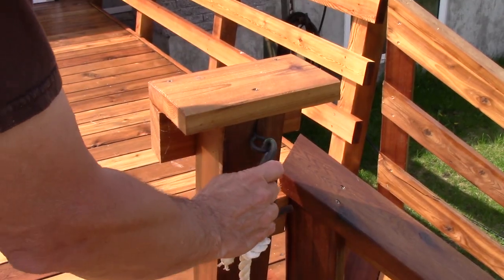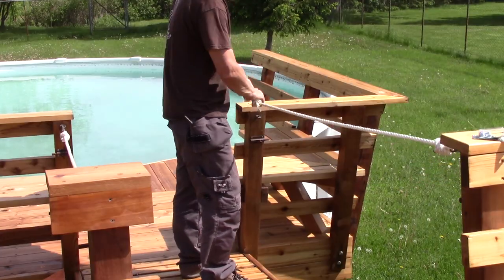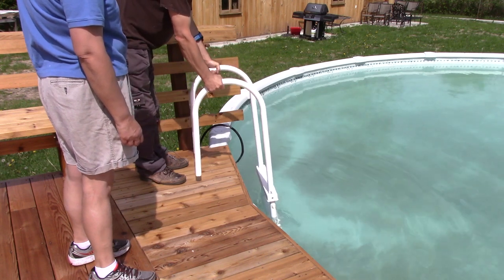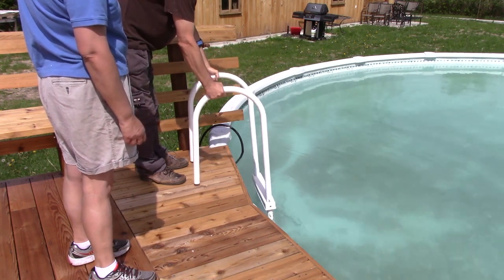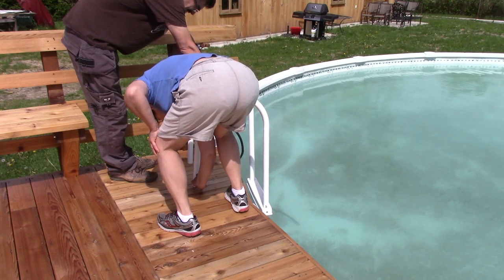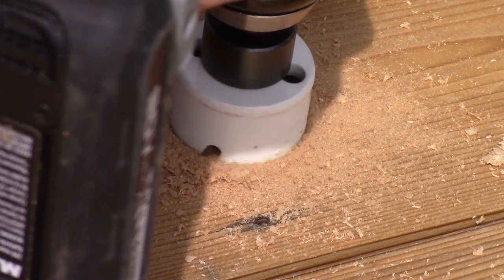He does the same thing with some big spring hooks for the security ropes on each side of the bridge. The last thing to do is to install the ladder for the pool. For that, he has to make two holes in the deck. He puts the ladder in place and I mark the location of its outline directly on the deck. He uses his hole saw to pierce them.